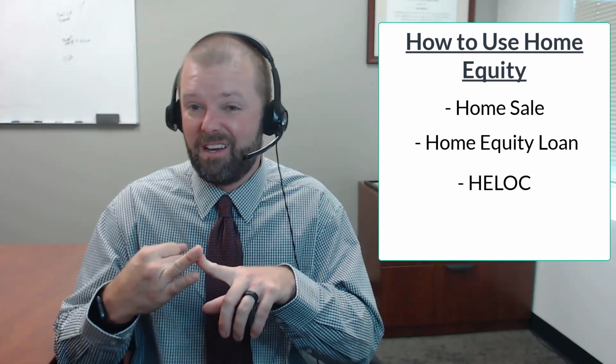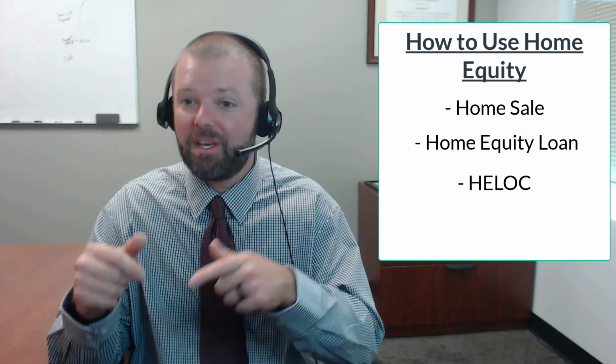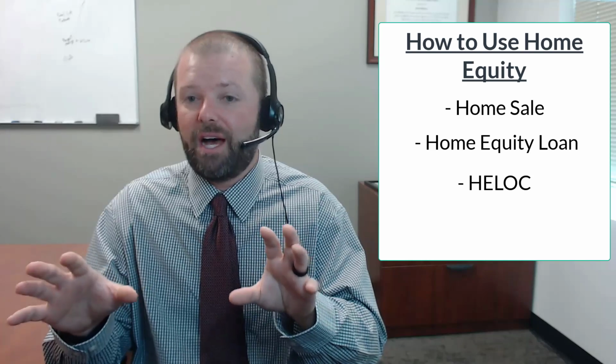Interest rates on second mortgages, home equity loans, and HELOCs, they're relatively high right now. They're maybe between 7 and 10% a year. I don't like to be taking on debt at all when transitioning into retirement, and especially not at those kinds of rates. So I would view those as a last option.